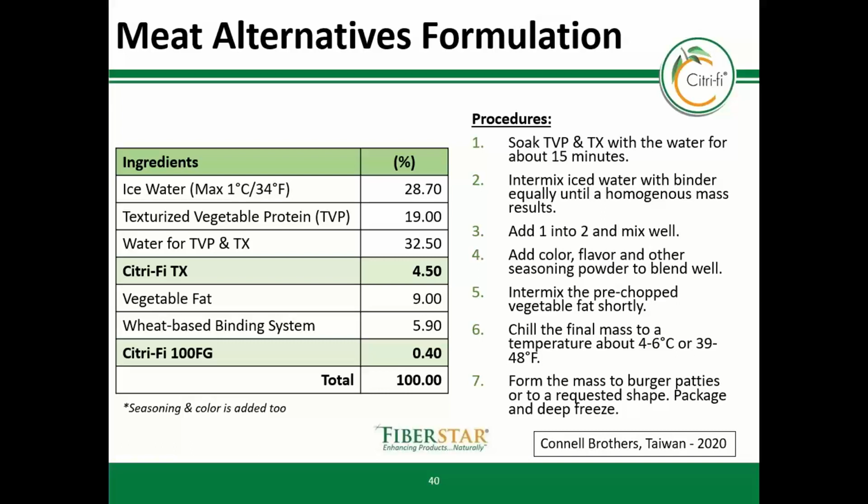One of Fiberstar's distributors in Asia, Cornell Brothers, also created their meat analog prototype using both Citri-Fi 100 FG and Citri-Fi TX10. Here they shared their prototype formulation. As you can see, we have a library of several different formulations based on your labeling and processing needs.